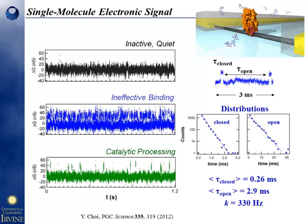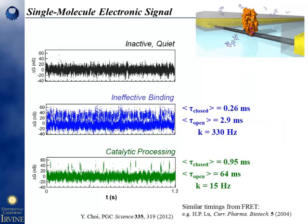So for example, the lysozyme spends about a quarter millisecond in its closed conformation, and it spends about 3 milliseconds open before chomping down on the next bridge in the peptidoglycan. And that's what gives us a rate of about 330 hertz, at least here for the blue data, for that ineffective and fast binding. The green data has slightly different timings, of course. It spends a little bit longer closed, about 3 or 4 times as long. It spends a much, much longer time open, 64 milliseconds, and that leads to a much lower, slower terminal rate of only about 15 hertz.